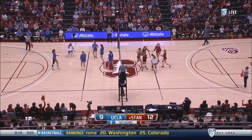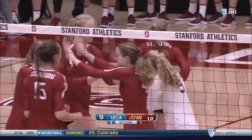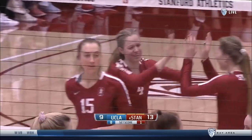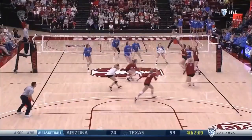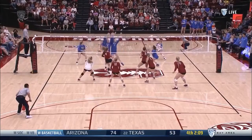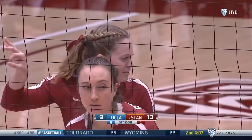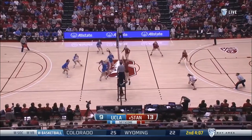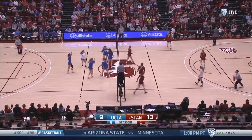McClure getting the kill. This is great communication by Stanford's experienced team. McClure came in under to get that tip, saw that Plummer was going to get it, so Plummer passed it, and then Gray sets McClure in the middle of the court. Those are the kinds of things that happen when a team has been working together for a long time.